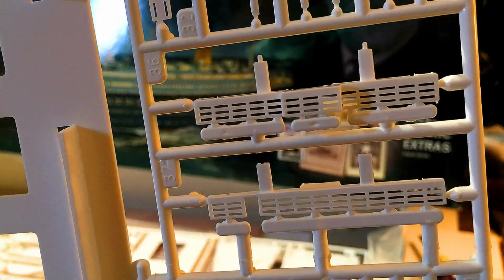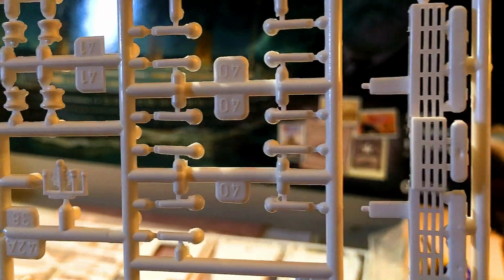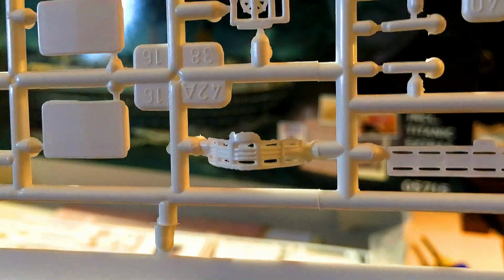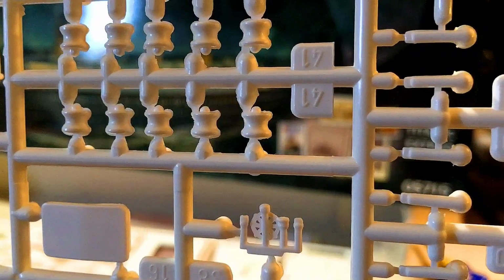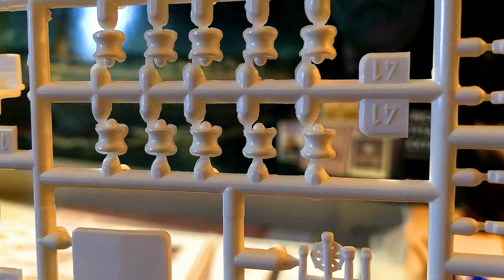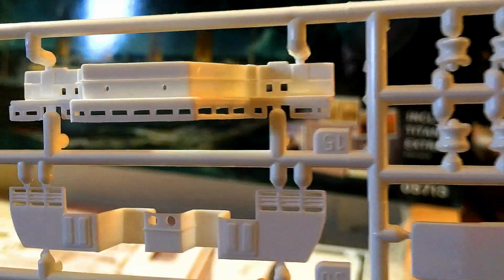And we've got more railings. Beautiful railings. And looks like we have vents, deck vents. You can see the wheel, the rear docking wheel that goes at the aft end of the ship on the poop deck, the observation platform. It looks like we have more generators.